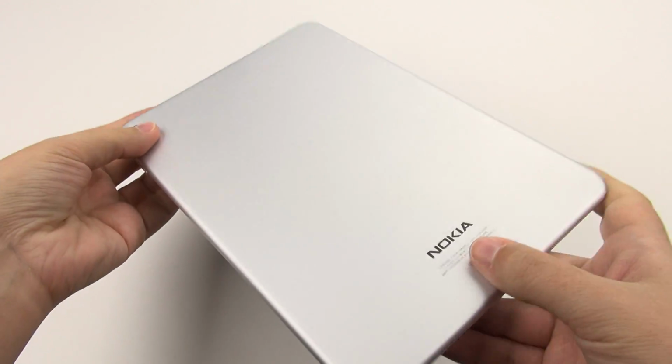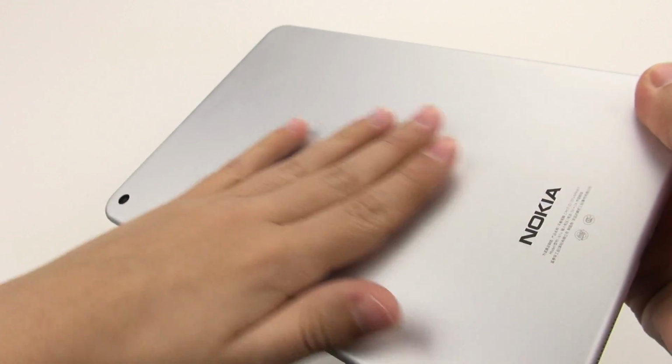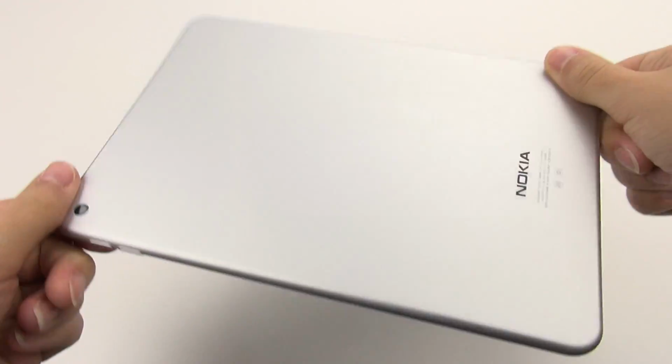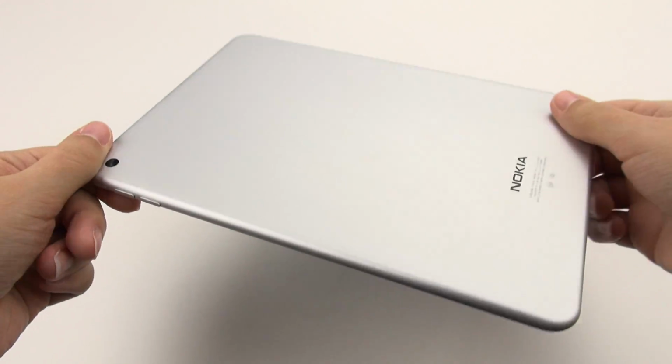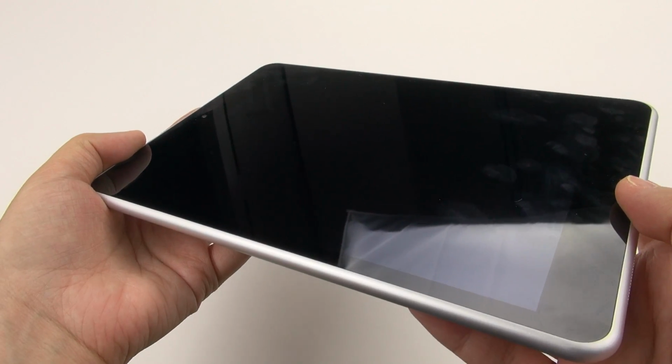It's very solid in the hand, very well built. It's sandblasted on the back, so it has this nice satiny texture, and I like that. This is an Android tablet that I think I will really like to carry around once I have the Google Play Store on it. How many times am I going to say Google Play Store?